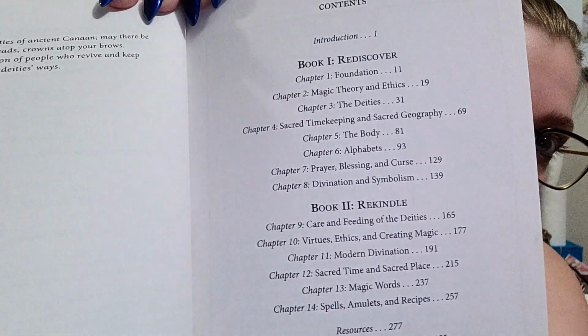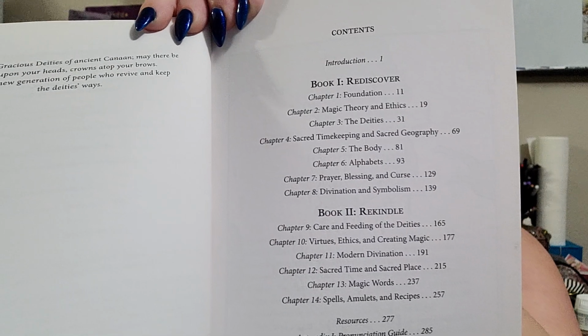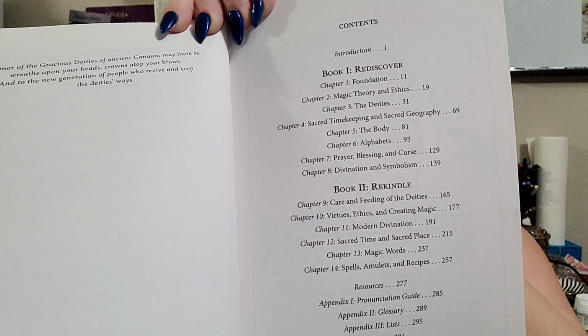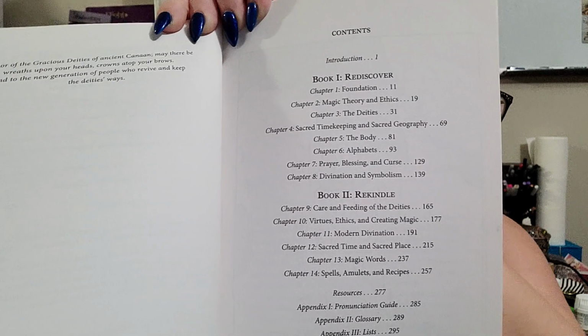So there are two parts to this book. There's a book 1 and a book 2. Book 1 is Rediscover, and then book 2 is Rekindle. The entirety of book 1, and this is just the table of contents, so you can view kind of what is spoken about, is all about what we know, what the facts are, the archaeological evidence, the written history record, all of that. Book 2 is about rekindling it and reviving it through the modern lens and for modern practitioners.